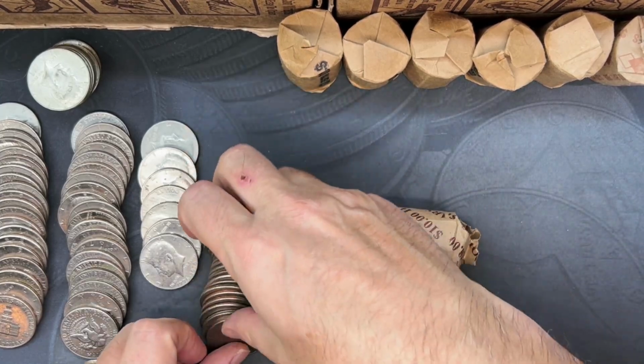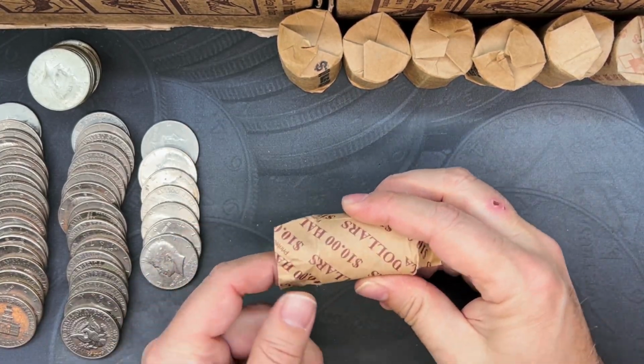And I'm going to start running out of space. Let me move this down here. I want space to lay these out for you.